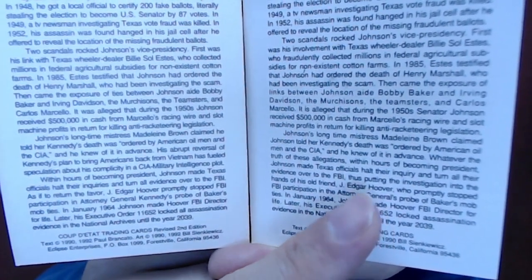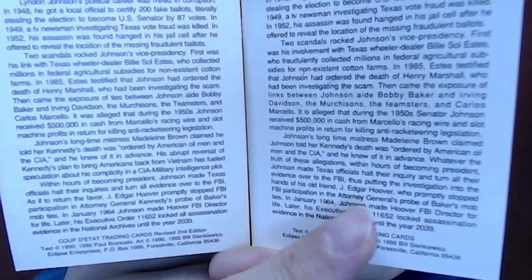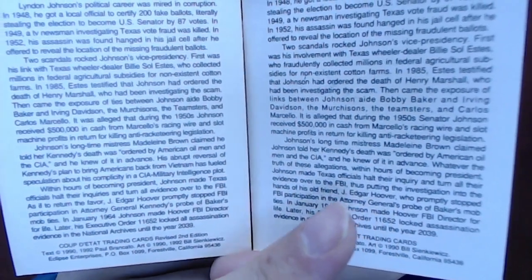Okay, this last paragraph seems a little different. It ends the same, but I think they're a little different. We're gonna read the revised version, gang. Let's read the revised version. Important.